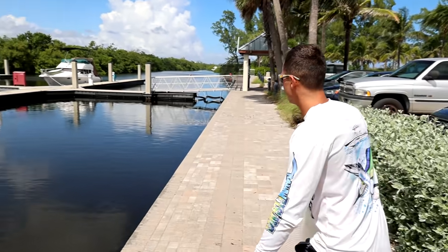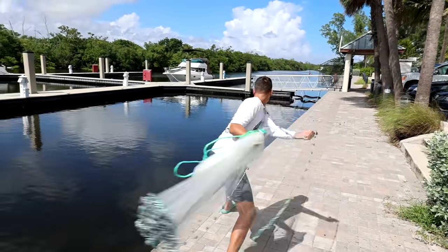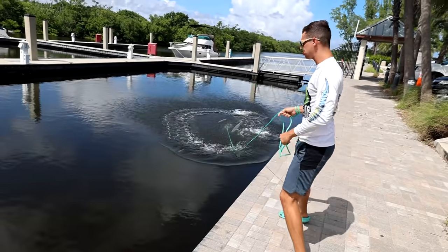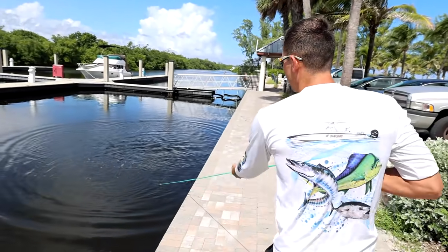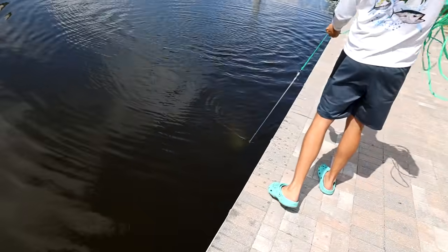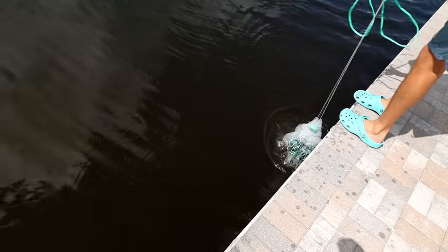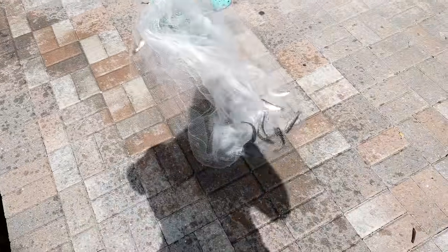Oh, I see them. They're all right here. You ready? Ooh. Throw behind my back. Twist. Dang. What a freaking throw. What a throw. I got him. Perfect. Good. I got him. Good, good. I think they swam under. They're all right there. I got a couple. Not the best throw. Jeez. I got a bunch still.